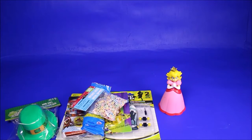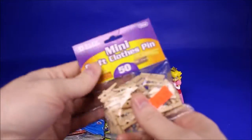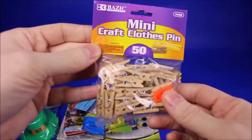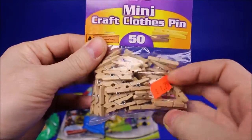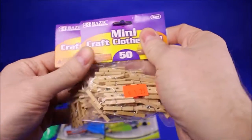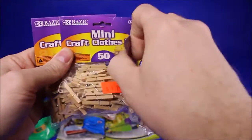And then the next store, I got a couple bags of things. Okay, I walked into a 1.99 store and they had these little mini clothesline pins. Real teeny. I figured these would fit like an 18-inch doll. Thought those were really cool. I bought 3 bags of them. Why not? Need a giant clothesline.